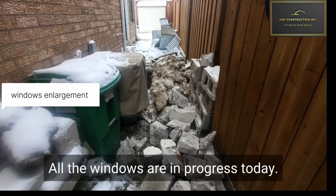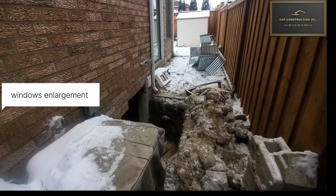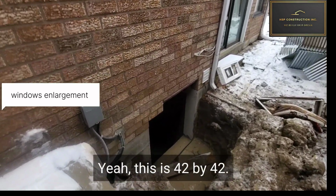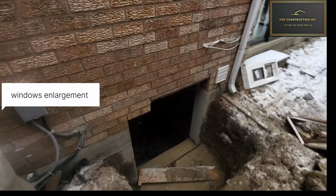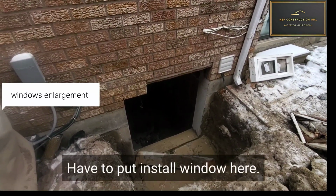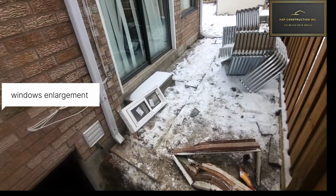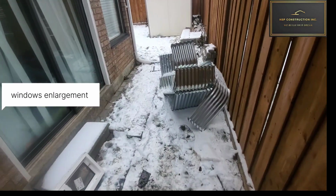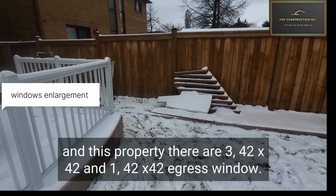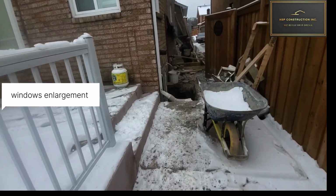Here's the windows in progress today. This is the 42 by 42 sliding window. I got it cut already, have to install the window here. In this property there are three 42 by 42, two sliders, one egress. Here you go.